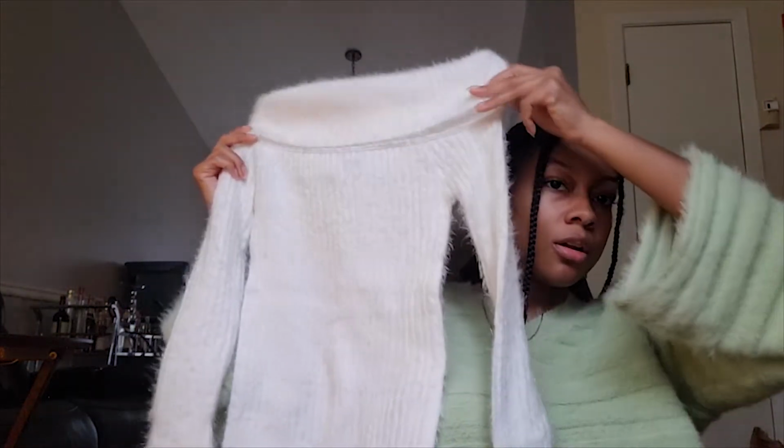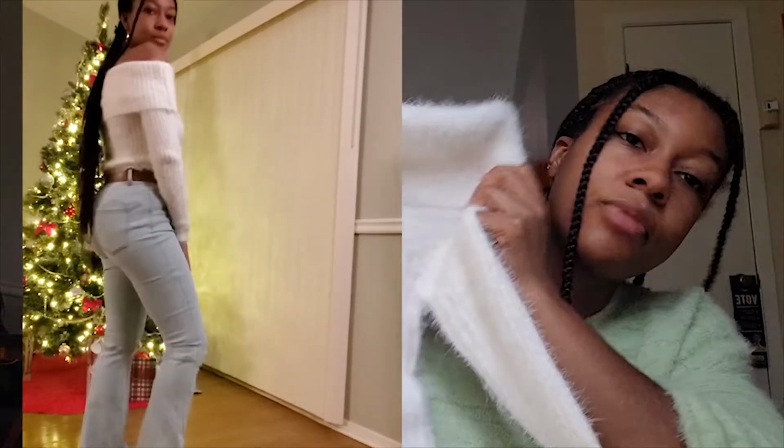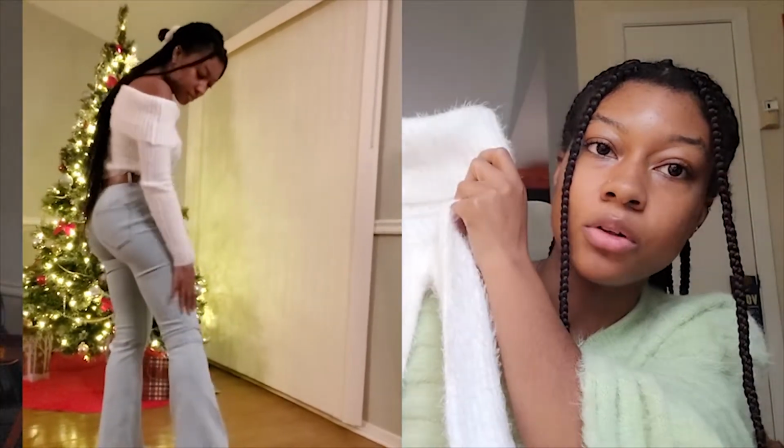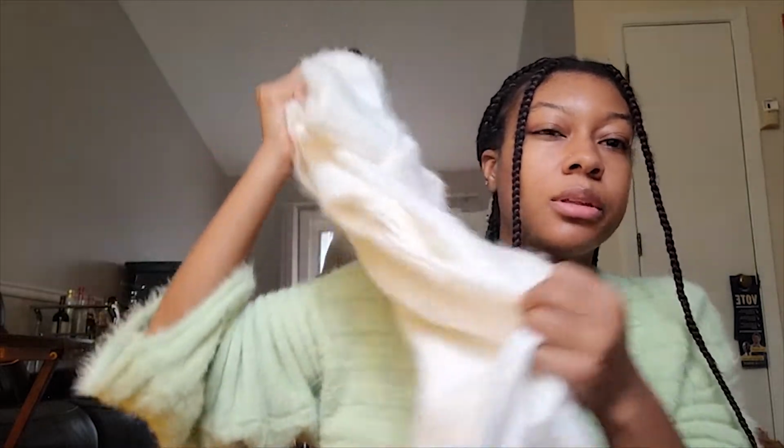Okay, so the next thing that I got is this white foldover long sleeve top. And this is so cute. I'll have to show you this one on too, I'll show a little video. This one is also from Forever 21 in a small. It's off the shoulder across and long sleeve. Typically I'd get something like this, but a turtleneck version.